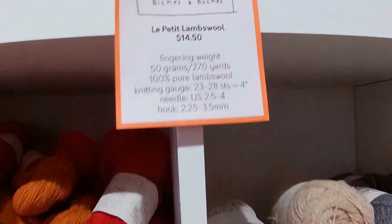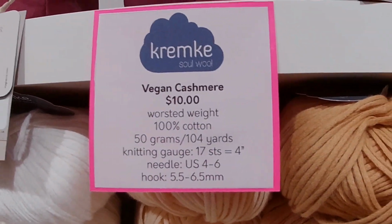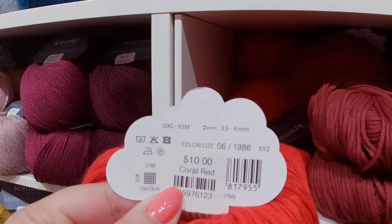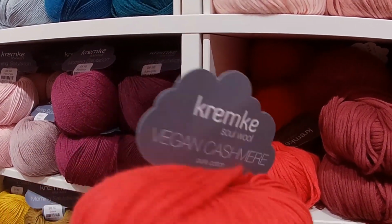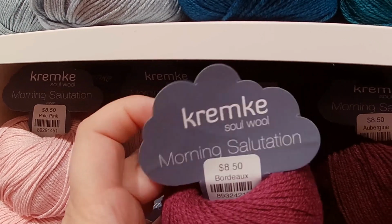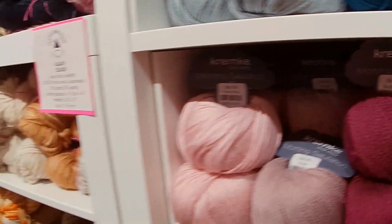Let's see, I can't remember what this one was. La Petite. And then the vegan cashmere, which is 100% cotton. That was really soft. And it's a good price and everything, but it was something new. I had not seen anyone call cotton vegan cashmere. And those are made in Bulgaria.